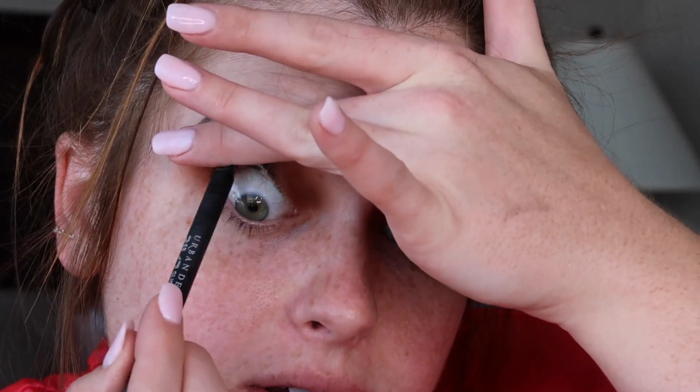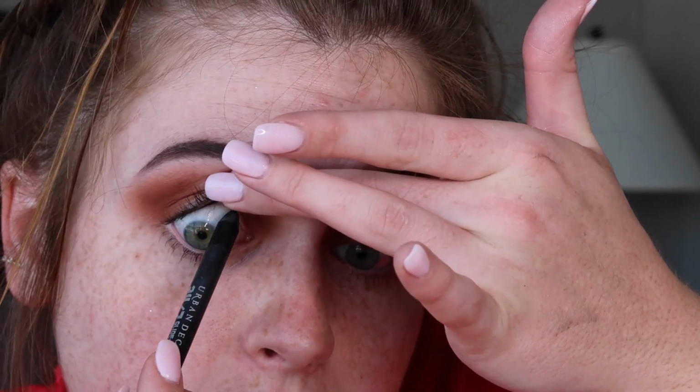And so first, I don't know if she did this, but I'm going to line my waterline. And then I'm also going to gently line the top lash line, and it's not going to be like a wing or anything super thick. It's just going to provide a little smoke action, just pushing it into the lashes is what she said she did.